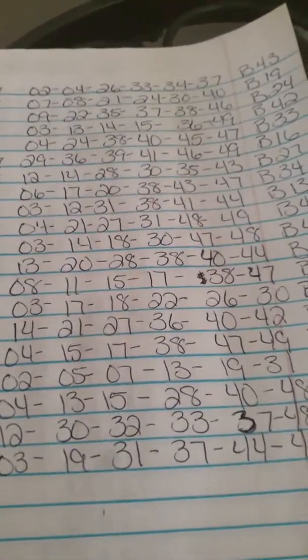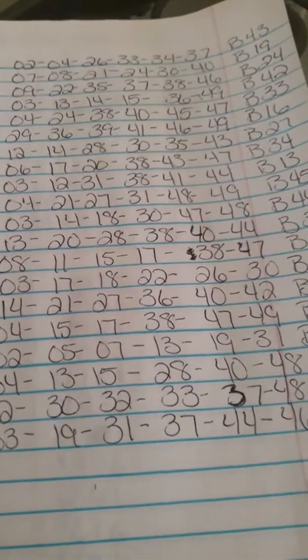I'm just saying this stuff because this is how I look at numbers. It helps me out whenever I do play. I'm not the type that plays all the time. I like to choose wisely, know when to play, when not to play. I don't like to waste money, you know what I mean?